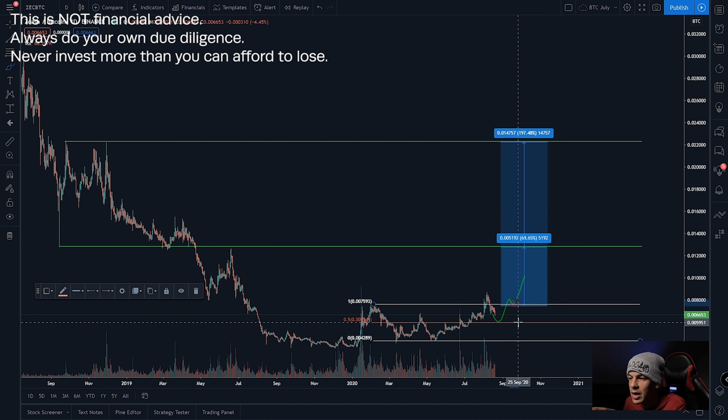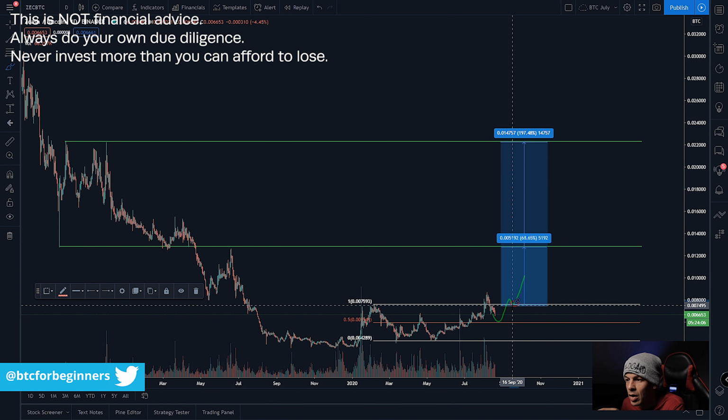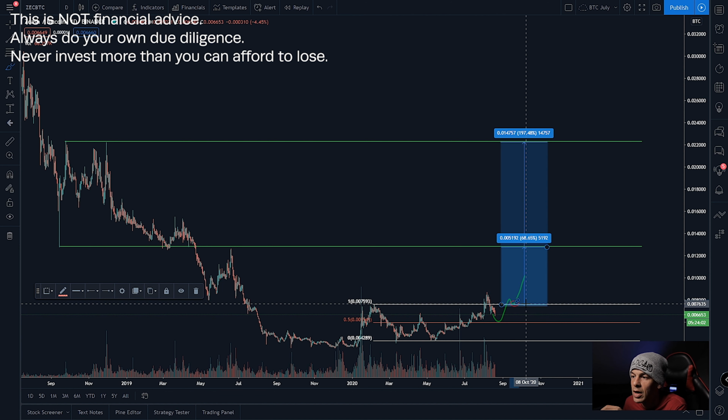Again, I would be very cautious about my entries, and I wouldn't enter into a trade until we've confirmed this area here and we've actually closed above it. That's when I would be looking to trade, which is why I've put the price range starting here and not where we are, not at this mid-range. Again, if we can confirm this as support and we're moving up, there's no reason why we can't be hitting these targets here.